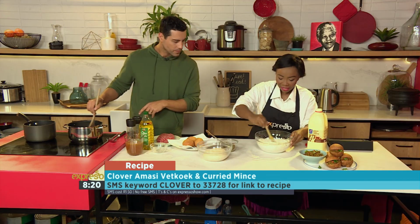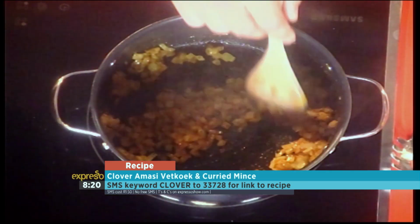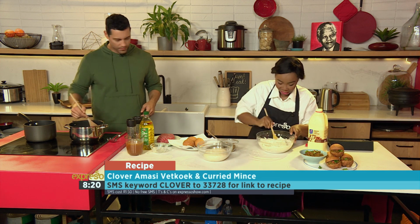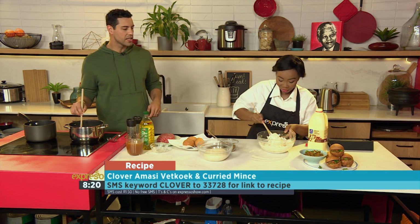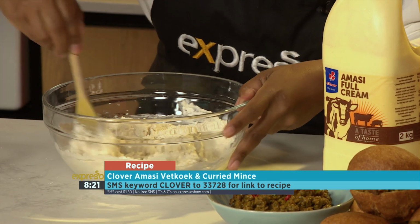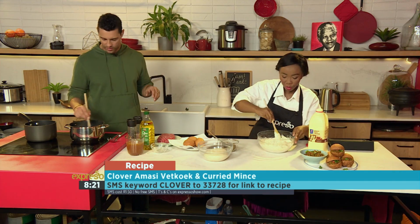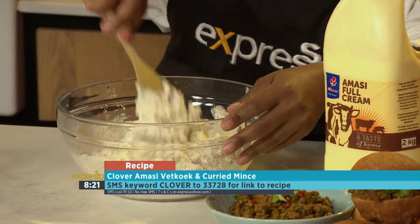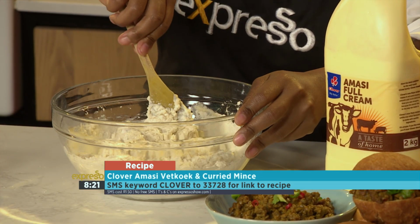This curry smells amazing, by the way. It smells so good. It's amazing how just one ingredient can change the flavor profile of the food. That's it. So basically, you would just work this into a nice dough and then you let it rest? Yes, you let it rest, you let it rise because of the yeast for about an hour. Because it's winter, I'm sure it will take just a little bit longer.